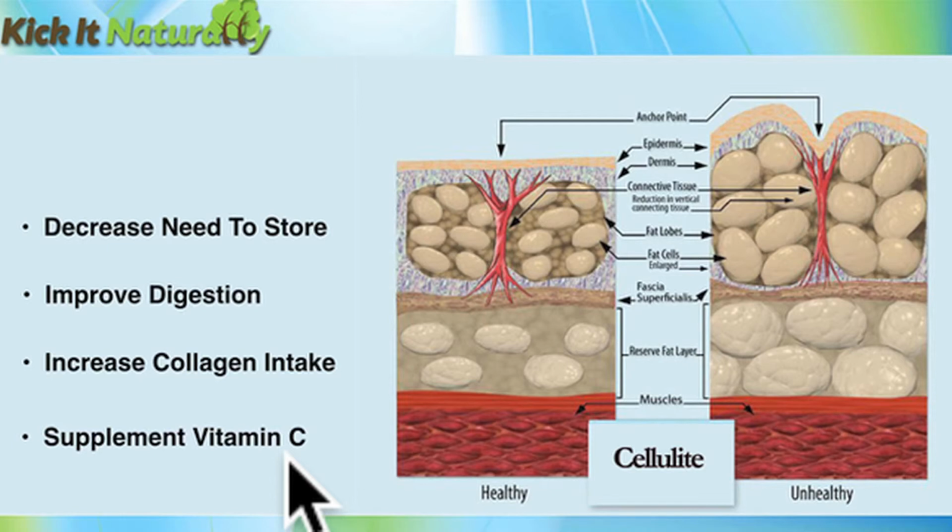You have to supplement some type of whole form of C, like acerola berry powder or something, because the body uses vitamin C in pretty much every repairing and rebuilding process in the body. So to be able to repair all this skin and connective tissue is a big deal, because a lot of times this dimpling comes from not only the skin being weak and easily pushed up on, but these connective tissue bands becoming weak. So instead of spanning a large area of skin like we see here, they become stretchy and you're just pulling on one little area, which causes that dimple instead of keeping everything wide and smooth like we see here. So vitamin C can be crucial for a situation like that.